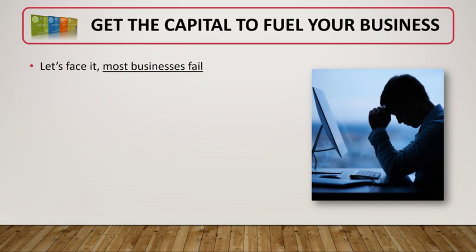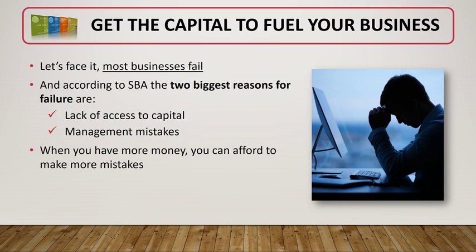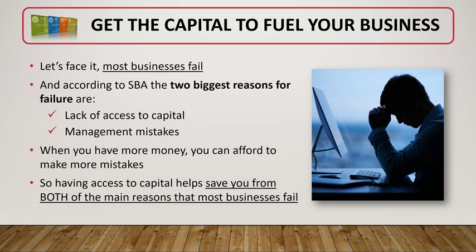Let's face it, most businesses fail. And according to SBA, the two biggest reasons for failure are lack of access to capital and management mistakes. When you have more money, you can afford to make more mistakes. So having access to capital helps save you from both of the main reasons that most businesses fail.